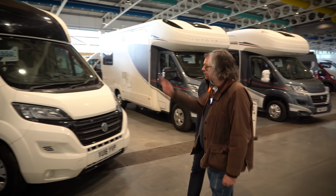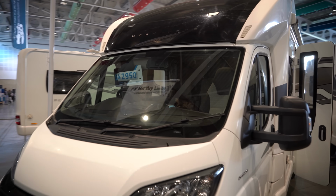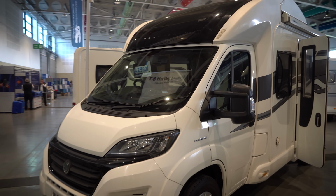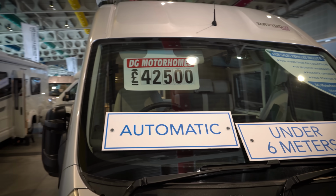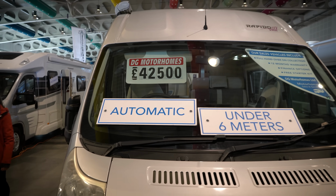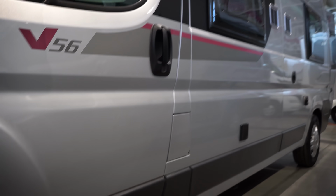Something a bit smaller and a bit cheaper. £5 grand cheaper? Yeah. Under 43k. Okay, so you're winning already. What else will we find? Well, something a bit smaller, but the thing that caught my eye was it says automatic on the windscreen, and so many people these days want an auto. They're used to driving automatic cars, don't want a manual gearbox in the van.